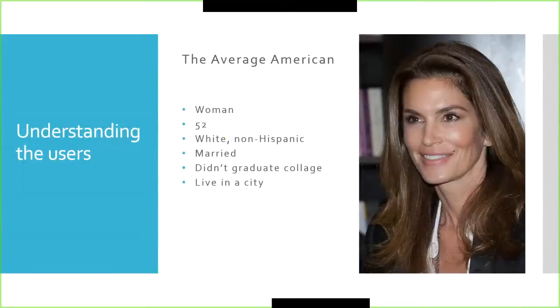Usually when people think of user research, they think demographics. If you're trying to make a website for the average American, she is a woman, 52 years old, white, not Hispanic, married, went to college but didn't graduate, and lives in the city. Picture here fits all those. That's Cindy Crawford. If you made a website for Cindy Crawford, you probably are not making it for the average American, but by demographics, you are. As a side note, I was told earlier today that today is her birthday, and she is now 53, which ruins this slide, but I'm going to stick it in anyway. Yeah, right?